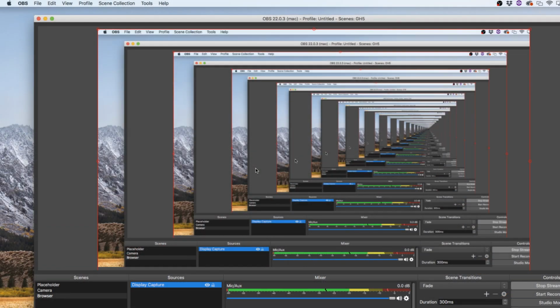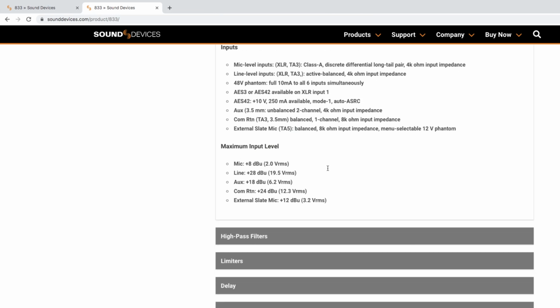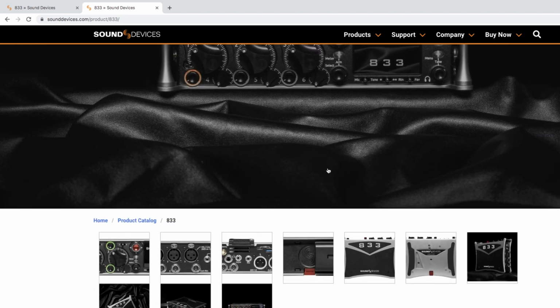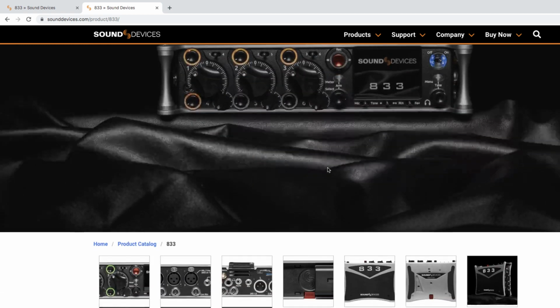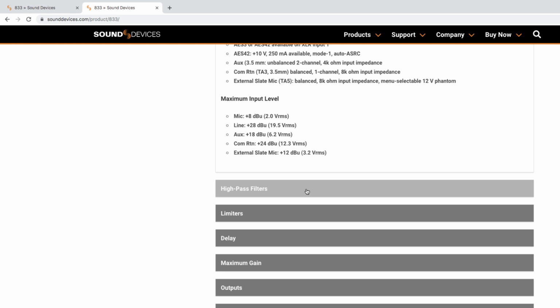So let's go back here to the screen and continue on the specs as I learn to balance all of these screen capture things. All right, there we go. So if you're just joining the live stream, I want to say thank you for tuning in. We're talking about the new Sound Devices 833 mixer recorder and going through some of the specifications here.